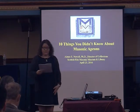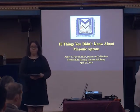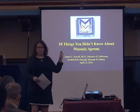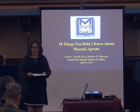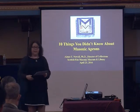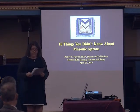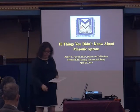So as Heath mentioned, my talk is based on the research that I did for the museum's recently published book, The Badge of a Freemason, Masonic Aprons from the Scottish Rite Masonic Museum and Library. The aprons that I'm going to show you are all in the collection at the museum, which is in Lexington, Massachusetts. Soon after the museum was founded in 1975, the collection began to grow, and Masonic aprons were among some of the first donations. Today we have more than 500 examples, and it's one of the largest collections of Masonic and fraternal aprons in the world.